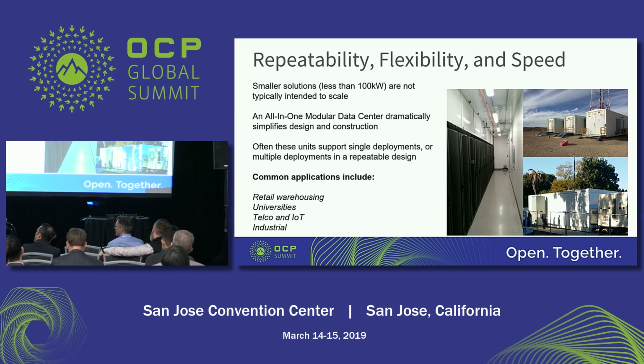So this is what I have up the top here in terms of repeatability, flexibility, and speed. Those are really the primary drivers. Your repeatability makes sense in terms of you have a small solution. You may have a need to repeat this solution in multiple locations. Flexibility really comes in the need of putting a data center where it wasn't really intended. And that's where a modular data center seems to come into play quite a bit more, at least in these smaller form factors. You have factories, warehousing facilities. They're becoming more automated. They need a data center. It wasn't really designed for that. Universities, a lot of times, need to save the space for the classrooms, or hospitals kind of fit in that same category. Telcos, just in general edge deployment. So that's where this solution versus the scalable solution tends to shine.